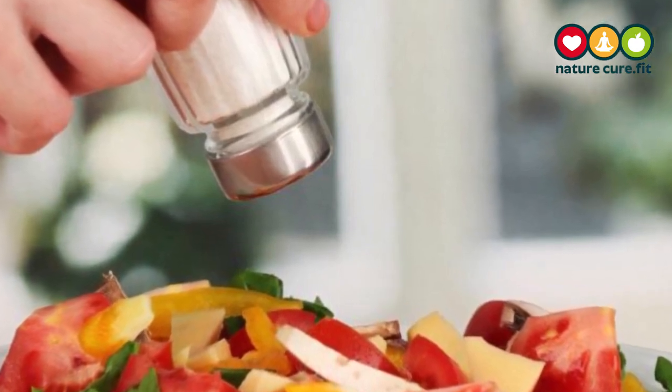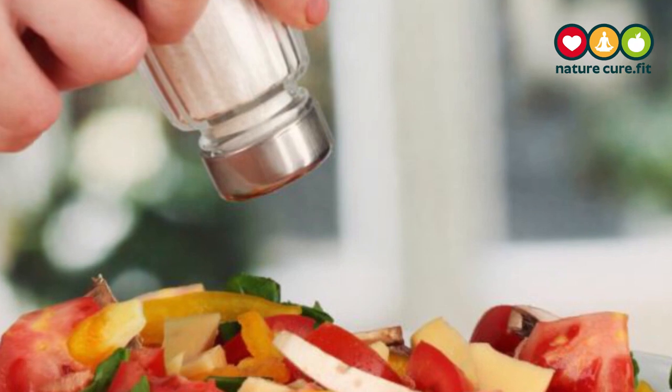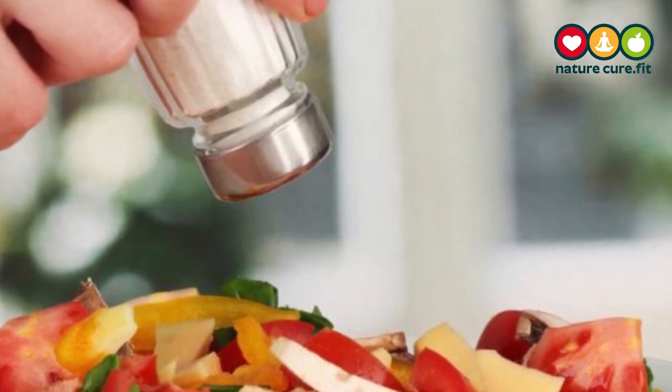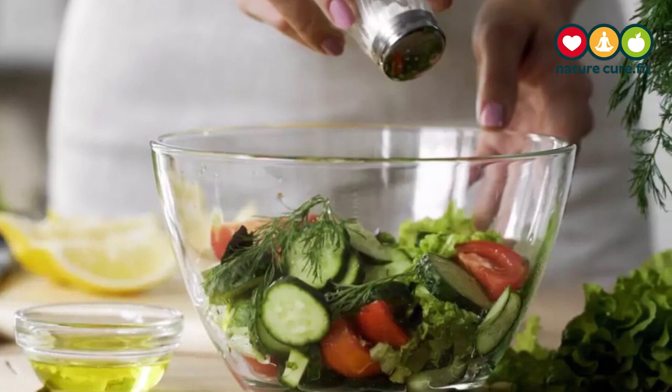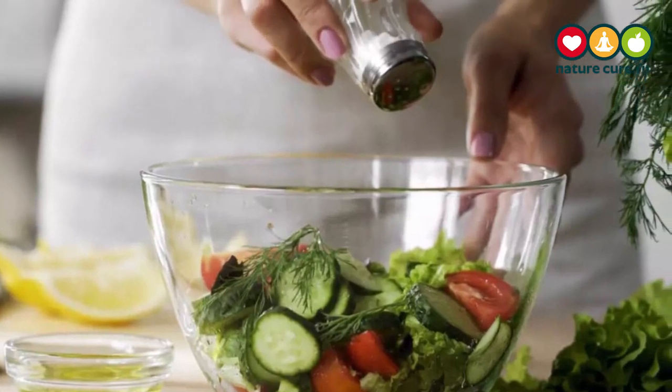So, guys, try some salt free cooking and explore cooking with salt substitutes. So, these are the benefits of using substitutes instead of salt.